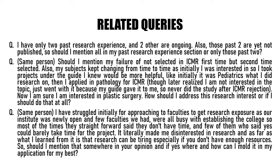And again, whether you should address this in your essays is completely your choice. You have to decide what you want to include in your essays. I'm no one to comment on that.